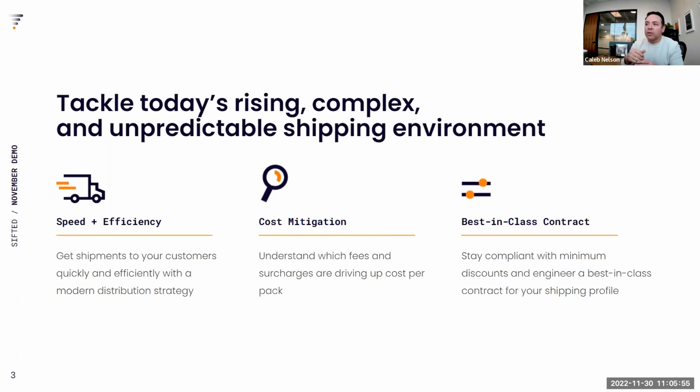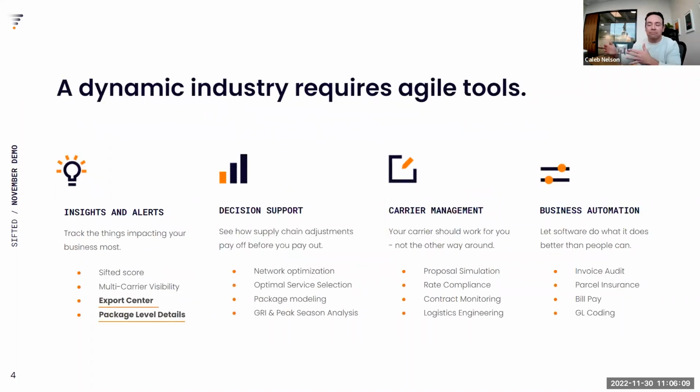And then a final one, which is best in class pricing and making sure that your contracts with FedEx and UPS are where they need to be. Carriers are constantly changing it. So having software that stays on top of it to make sure that you are being as efficient as possible, I think, is key to what Sifted does and what best in class shippers are doing in the industry. What we're going to be focusing on today falls under our insights and alerts category, which is our export center and package level detail.